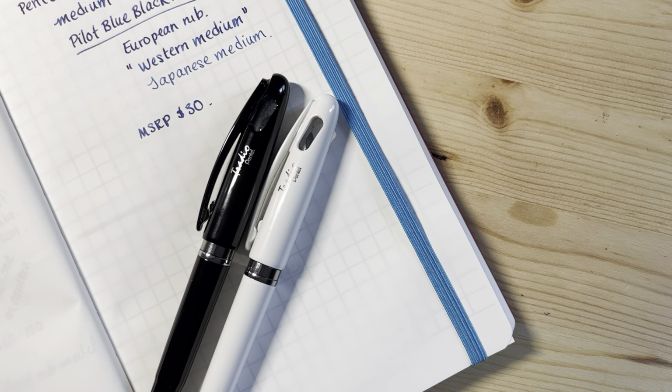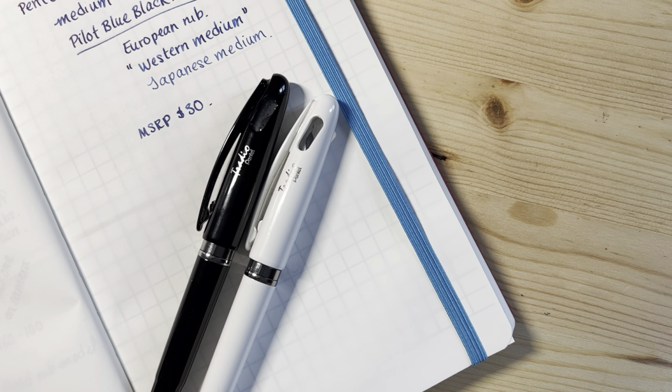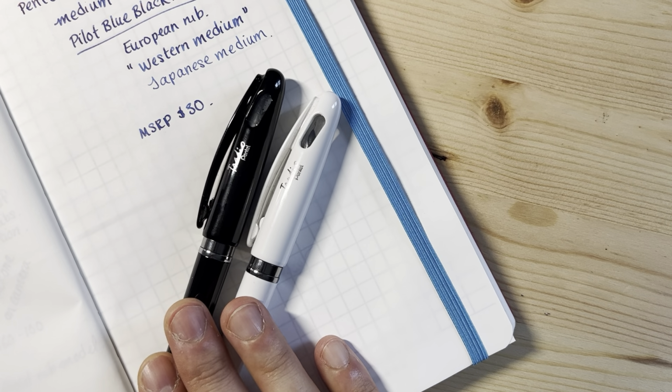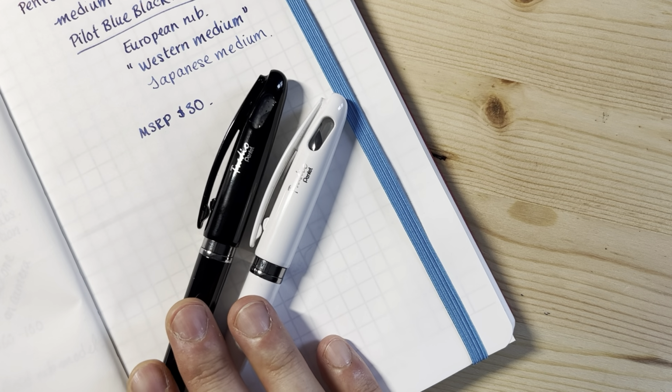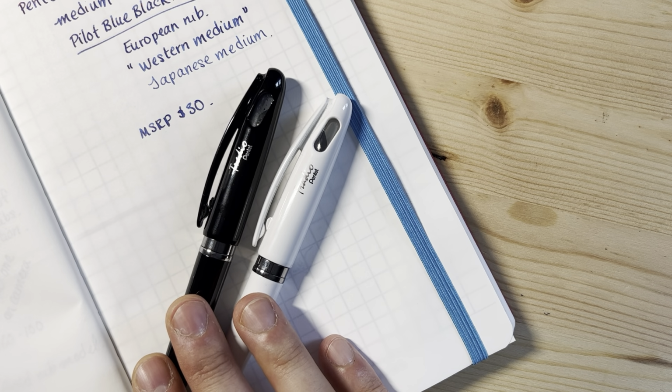So for those reasons, I personally feel it is a worthy alternative to other $30 pens on the market, like the Lamy Safari, the Twsbi Eco, the Pilot Metropolitan, but objectively, it's not a great value. But this is a delightful pen. Really enjoy using it, and I've had the black one here for over 2 weeks now, and it's seen a lot of use around my desk.